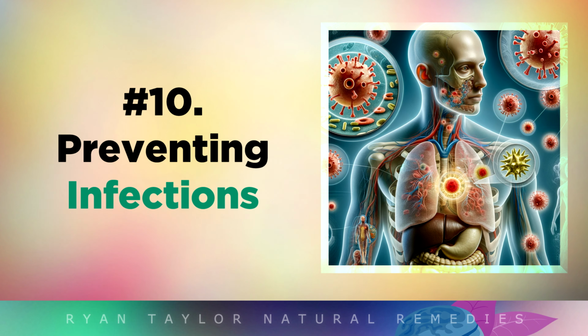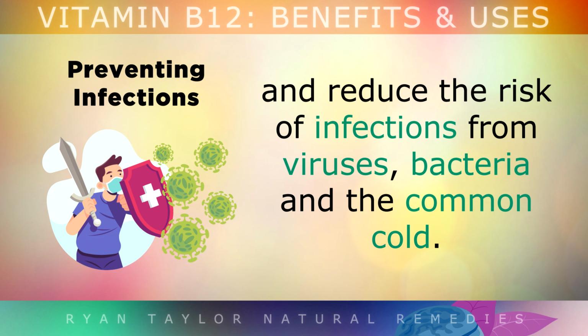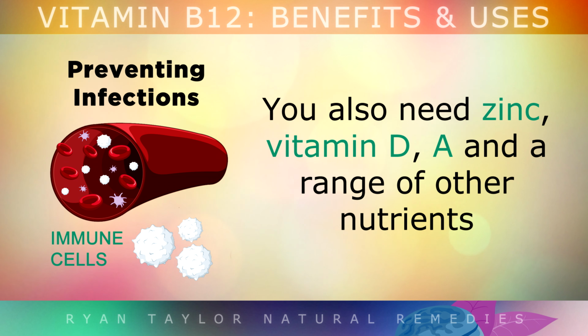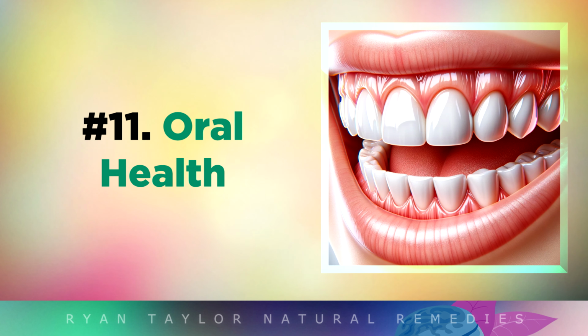10. Preventing infections. You need a good amount of oxygen and red blood cells to keep your immune system high and reduce the risk of infections from things like viruses, bacteria, and the common cold. You also need zinc, vitamin D, A, and a range of other nutrients to work with the B12 to keep your white blood cells working as they should be.